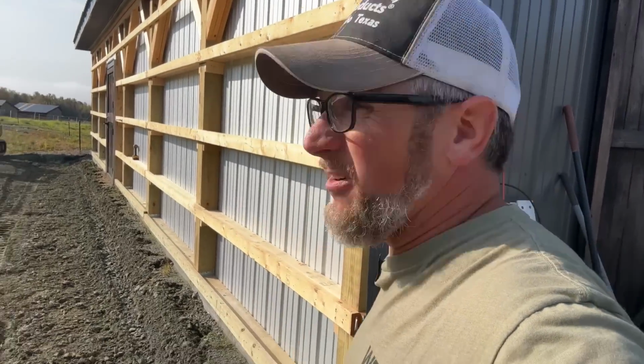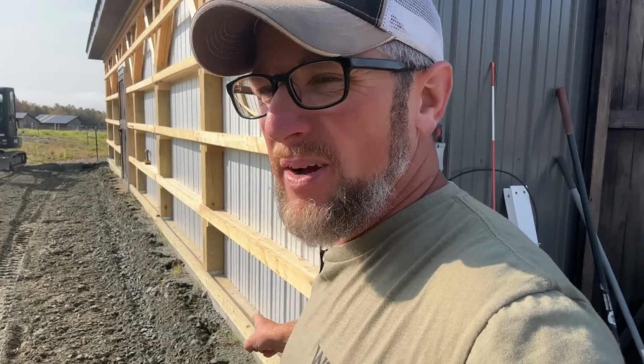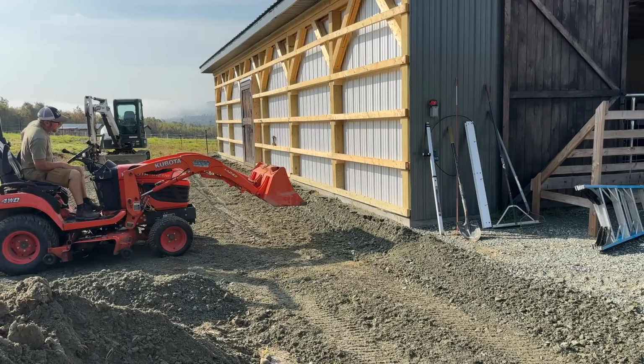All right, I got as close to the building with the excavator yesterday, trying to clean up all of my grade, and I don't dare get any closer with the excavator, but I'm thinking I can get in there with a little Kubota bucket going this way and try to clean that up. If not, I'll have to get in there with a hand rake and a grub axe, but let's see if we can get the old Kubota in there and clean this up. All right, let's use this like a skid steer.